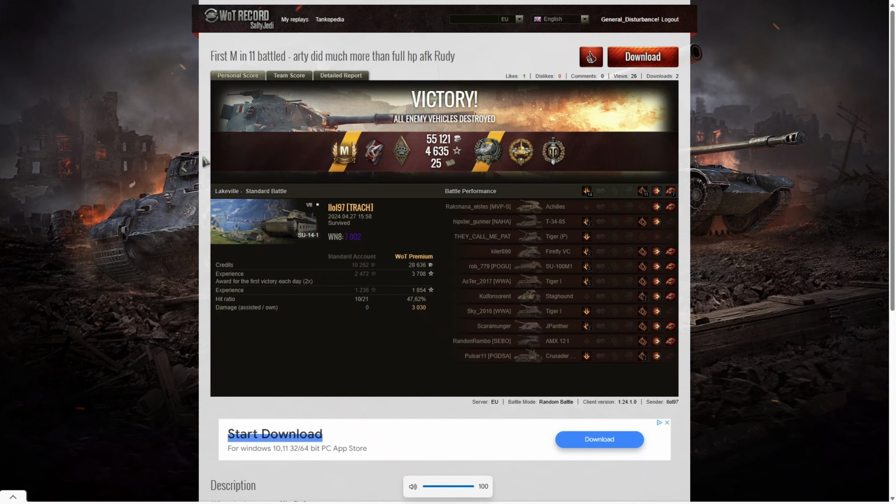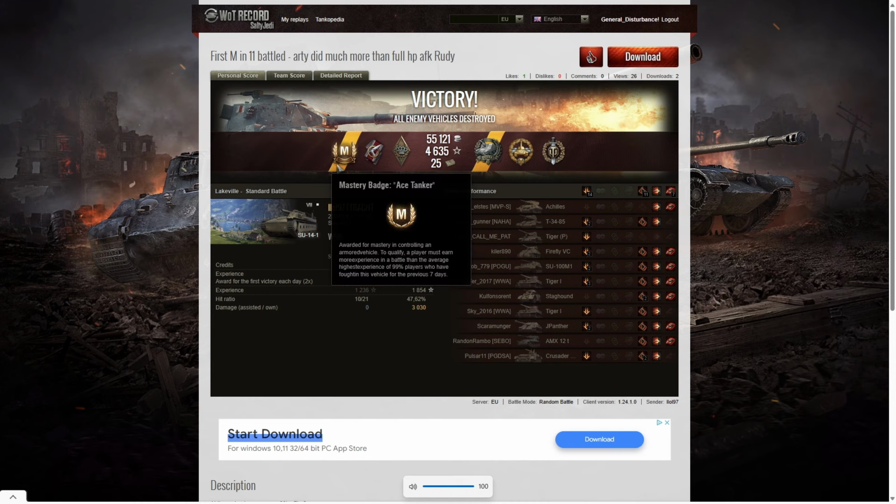Here's the end of battle stats. And that was the first ace tanker for llol97 of the TRACH clan in the SU-14-1. You can tell it's the first one because he got the scrolls underneath, and we've had a lot of those recently. So congratulations for breaking your duck on your ace.